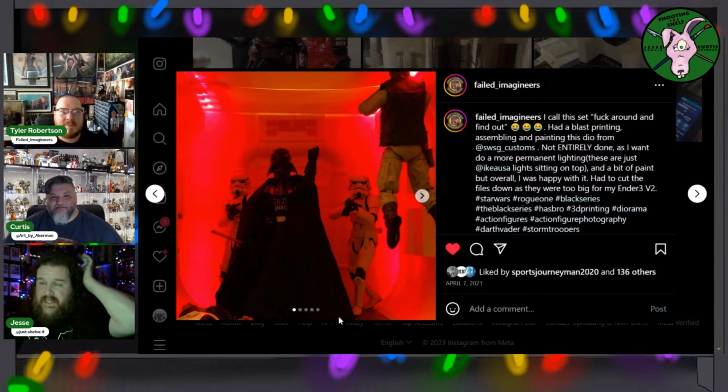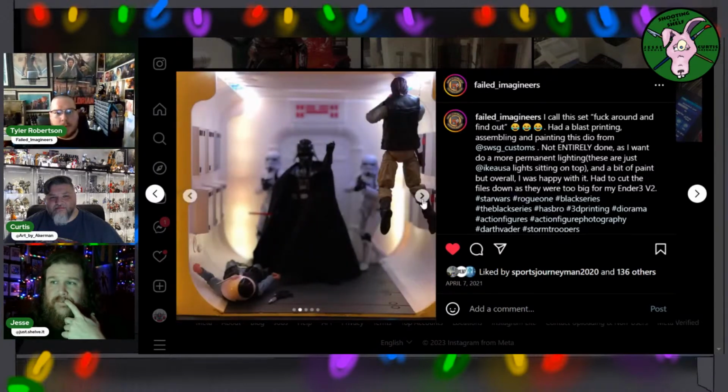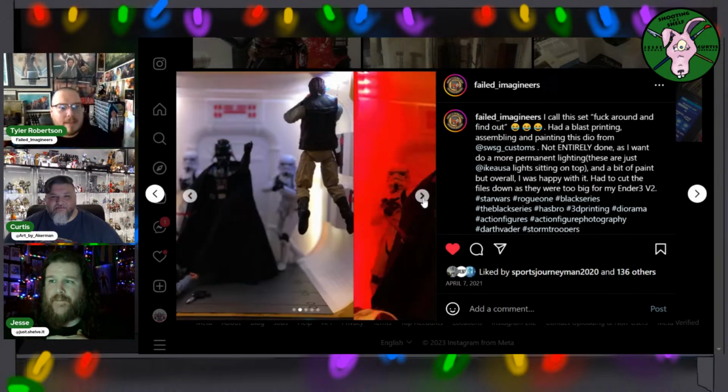Now this is the hallway. This was a 3D print. I remember you doing this in multiple pieces, correct? Oh yeah, because at this point I still had my small 3D printer, my Ender 3. Each panel should have been one piece, but I had to cut it up into quarters to fit onto the build plate. So each side of this wall was 4 pieces? 4 pieces. And trying to glue them together is a lot of fun, let me tell you.